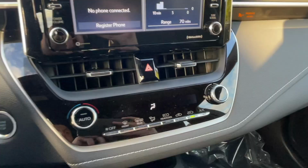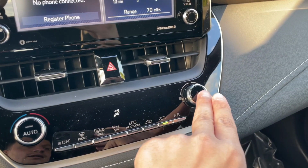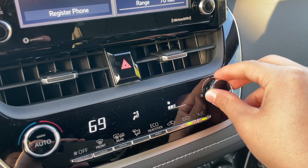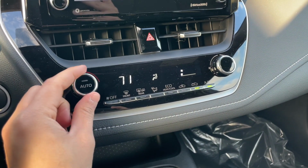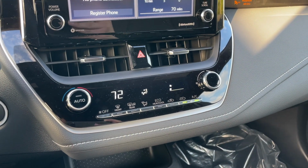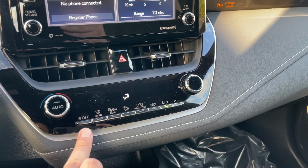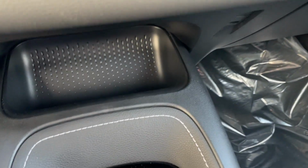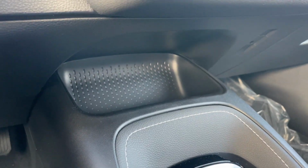For the climate control, very easy to use. You'll have the temperature control, auto function, and it does have the fan speed. So basically you could rotate this to increase and decrease the fan. And as I said, it does have the temperature controls right here, and it does not have dual climate control. It's a single climate control. Off button right here, you'll have the modes, and all the way in the bottom there's going to be a storage place, but there are no USBs or 12 volts or anything like that.